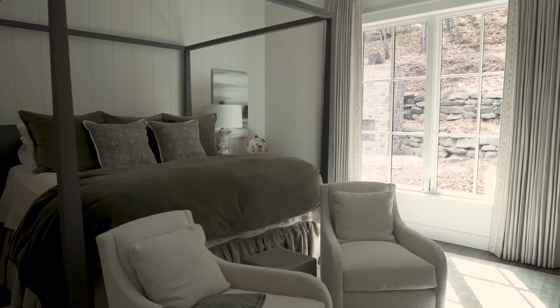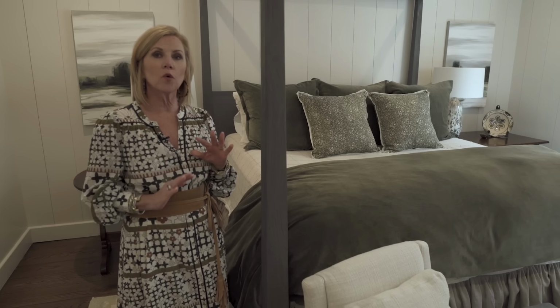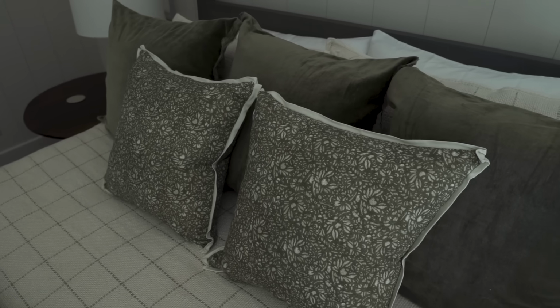This is our guest bedroom on the main. Where the primary bedroom is more cool in color, this bedroom is more greens and just warm tones.